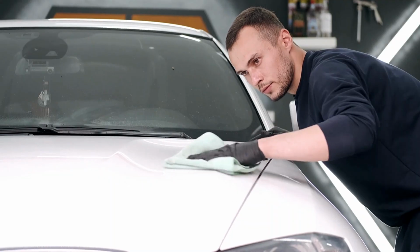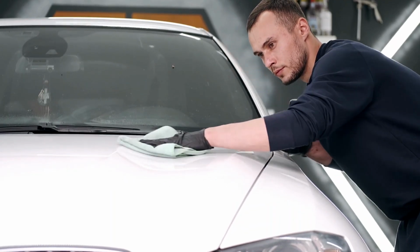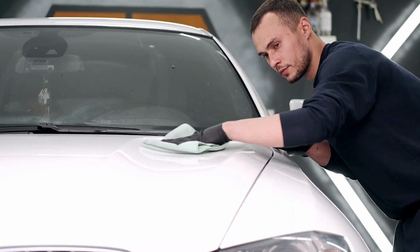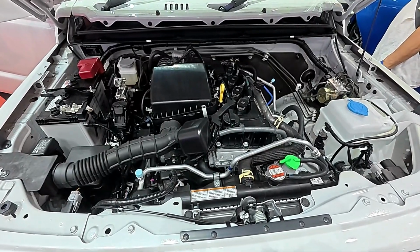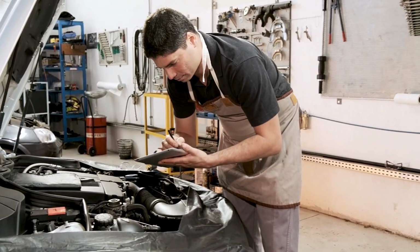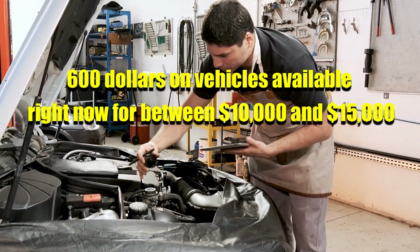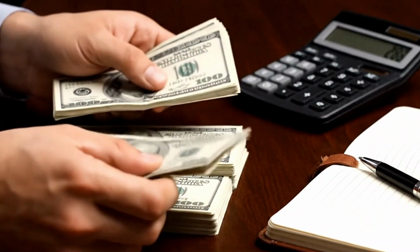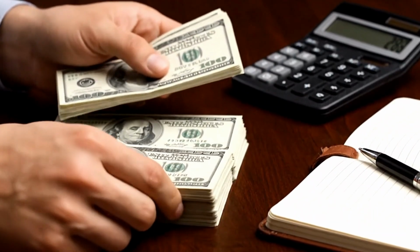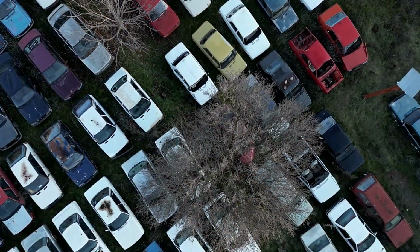Every vehicle on this list was chosen because the independent data from iSeeCars, RepairPal, Consumer Reports, and CarEdge all point in the same direction. Naturally aspirated engines, platforms refined across enormous production volumes, and annual repair costs under $600 on vehicles available right now for between $10,000 and $15,000. $15,000 buys more reliable, senior-appropriate transportation than most buyers realize, and the 5 vehicles on this list prove it with data rather than marketing.